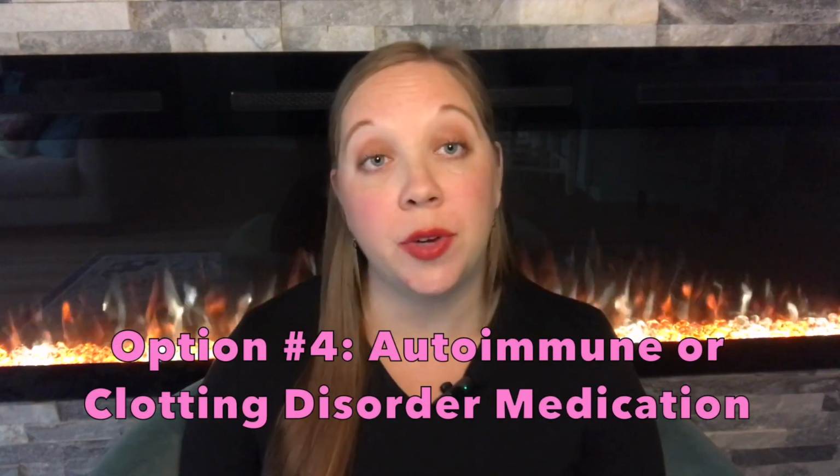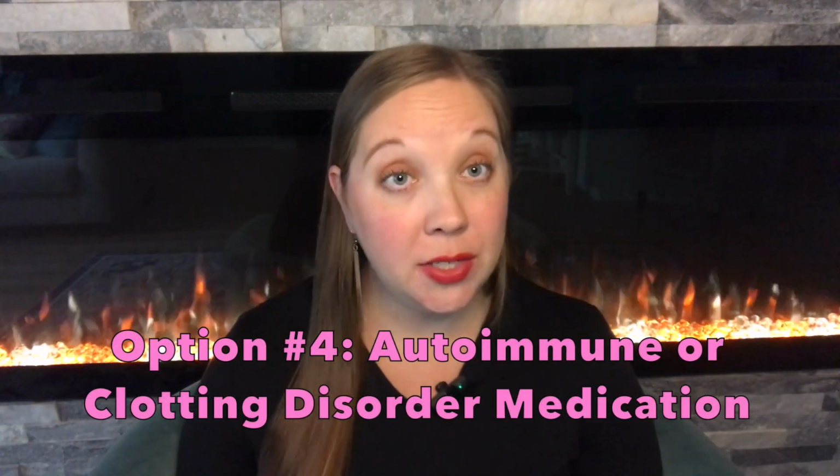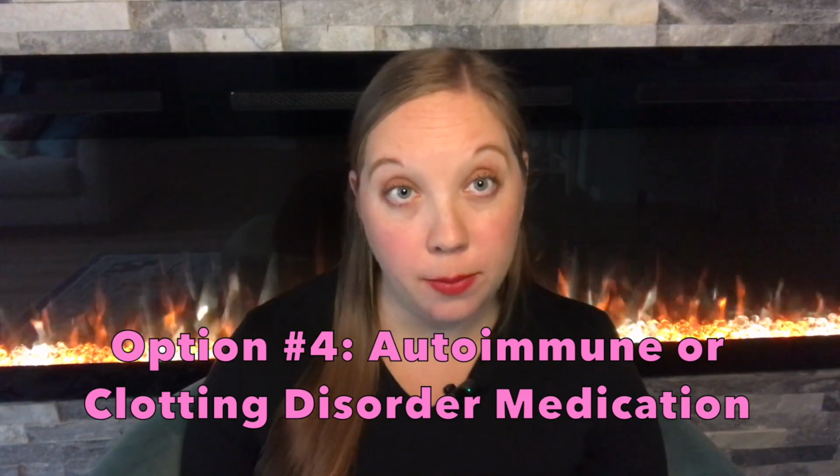The last option that our reproductive endocrinologist gave us was to add medications that they would use to treat an autoimmune disorder or clotting disorder, and we did elect to go with this option. So throughout our infertility journey, I've had multiple miscarriages, and because of that, I've had testing for autoimmune conditions and clotting conditions, and everything has come back normal.